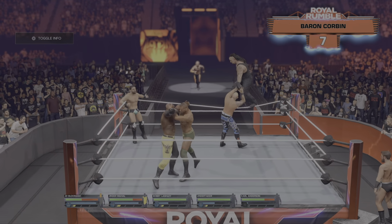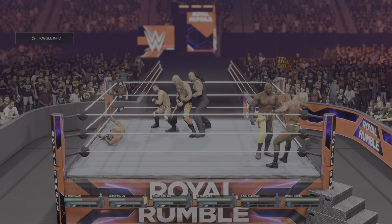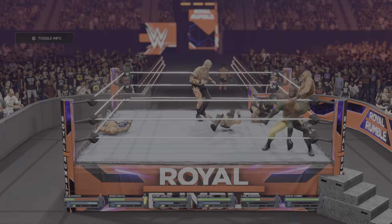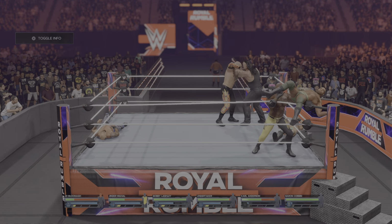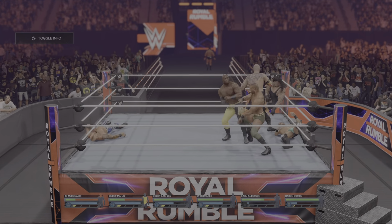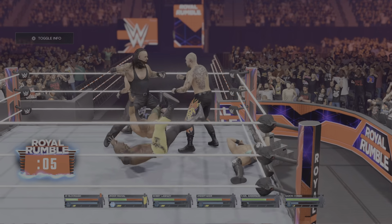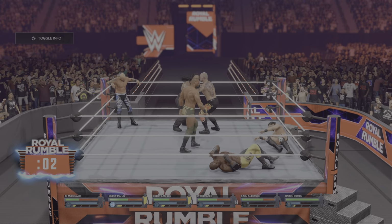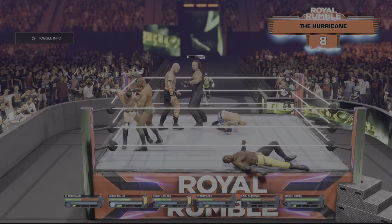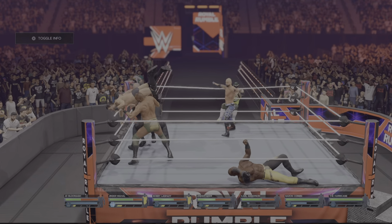Enters the fray now, ready to make an impact in this rumble. Uncorked a big punch. Oh, this could be the end here. This has got trouble written all over it. Driven down face first. We're about to get it over. We're about to see number eight. Who's here? The Hurricane, ready to make history in the Rumble. We could have an elimination here. Ah, looks like an elimination is underway.